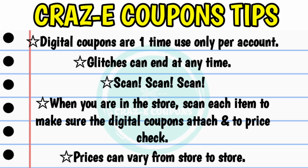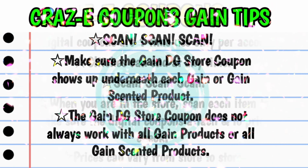For anyone who is new to couponing at Dollar General, please keep in mind that digital coupons are one-time use only per account. Any glitches that are going on can end at any time, because they are simply just that. They are a glitch in the system. So it is very important when you are in the store to scan each and every item with your DG app to make sure that the digital coupons do attach. And also you want to scan each item to price check, because prices can vary from store to store.